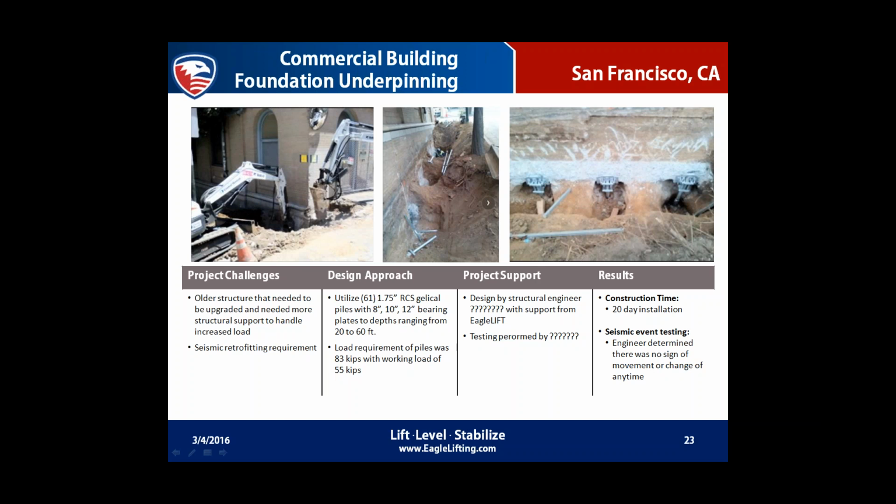For historical homes like this project up in San Fran, where it's very important to preserve the image of the outside of the home, or any historic homes or anything like that, because it's an underground solution, it takes time to put in, yes, but after you're done, you can't really see anything, even though you have stabilized and leveled out the structure.